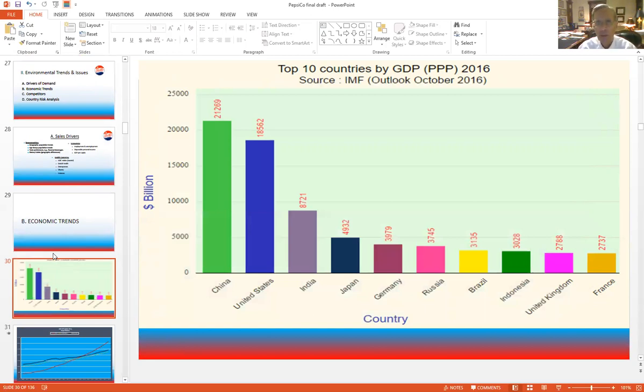Now, by purchasing power parity, we mean that the GDP calculated in local currency, in the currency of the country, is adjusted on a uniform scale of purchasing power. That is, the goods and services that that currency can produce.